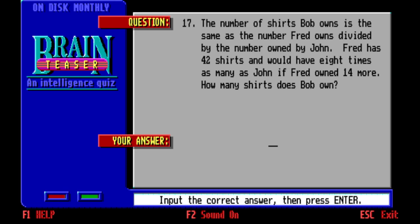Thank goodness. The number of shirts Bob owns is the same as the number Fred owns, divided by the number owned by John. Fred has 42 shirts and would have 8 times as many as John if Fred owned 14 more. How many shirts does Bob own? So, Fred times John equals Bob. Fred has 42 and would have 8 times as many as John if Fred owned 14 more. That's 7. So Bob owns 6. That's right.